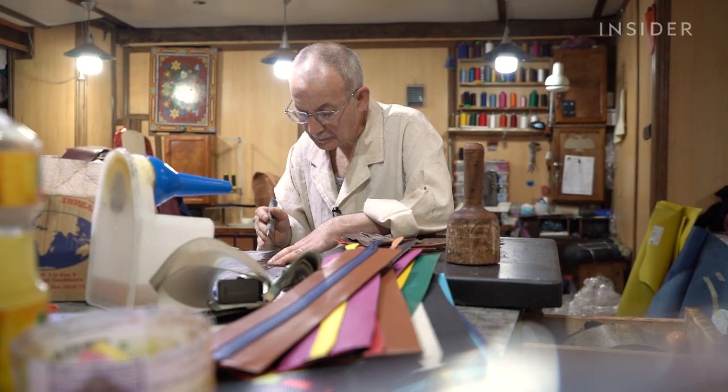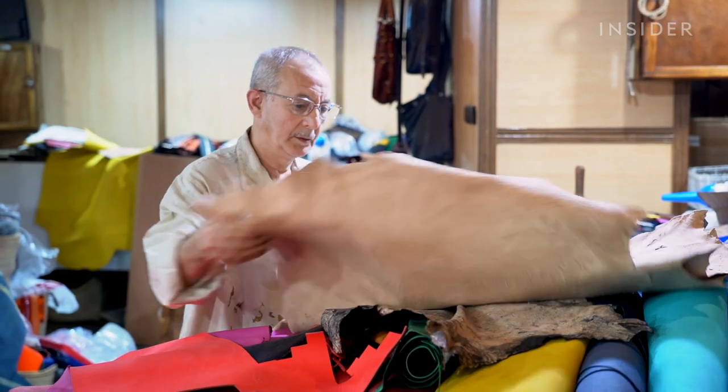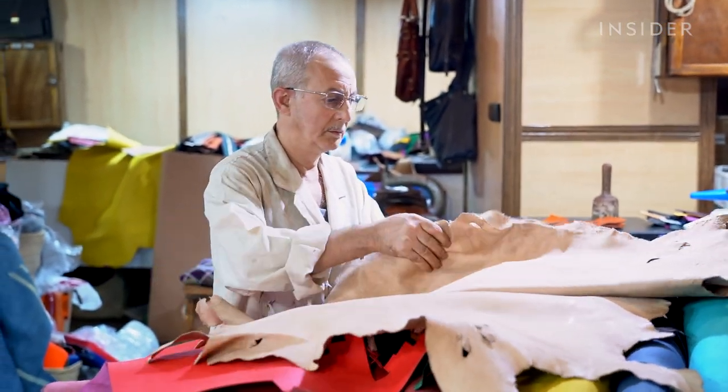Mohammed has worked as a leather craftsman for over 20 years. He separates the leather based on the type of skin and checks the quality to determine what product he can make from it.